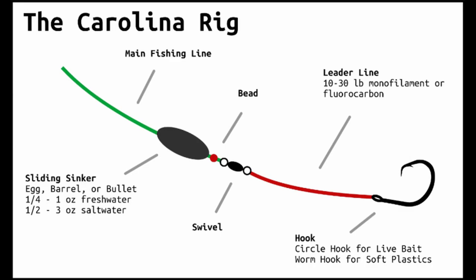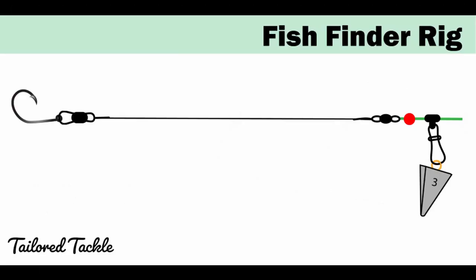You have your main line, you have a bullet weight, you have a swivel, your leader line, and your hook. In this rig, the weight is higher up, so it's going to keep your bait at the bottom. Another potentially good rig to use is the fish finder rig. It's the same concept, but you do have a fish finding swivel instead. And that swivel lets the line slide back and forth in case the catfish wants to run away with your bait more. And it's the same concept where you want to keep your bait near the bottom where the catfishes are.